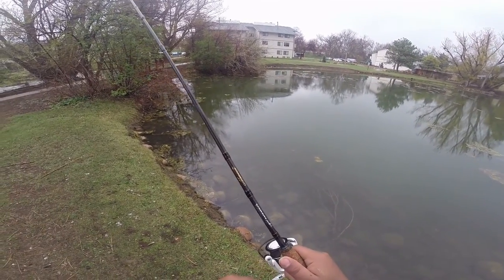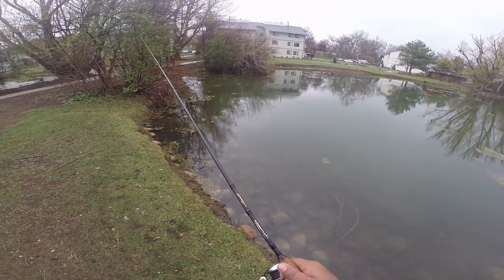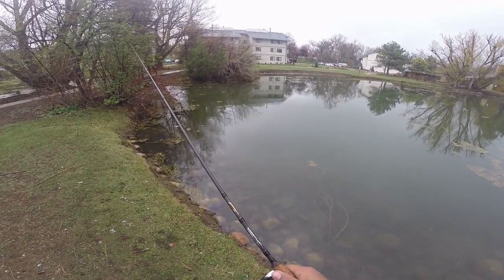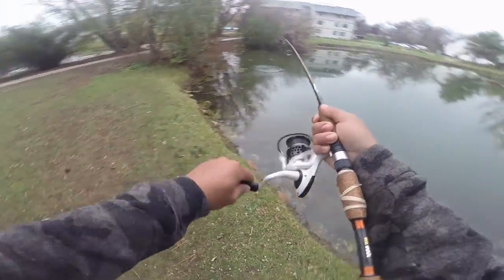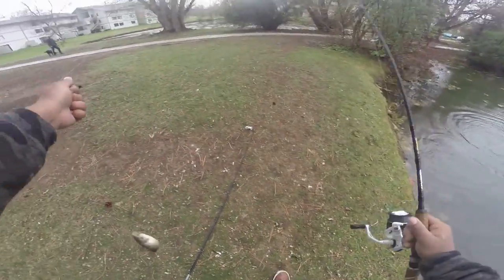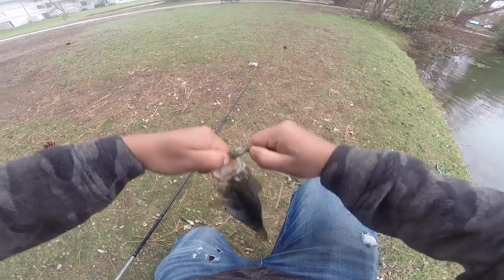Gonna fish this corner. The rain seems to have stopped, so I may stay out here for a little bit longer, but we'll see. There's another one. He's got it. It's a little better one. Oh yeah, that's a little better one. Best one of the day. Hell yeah. Thanks, dude. Appreciate it.